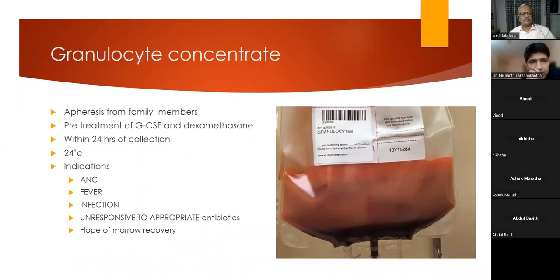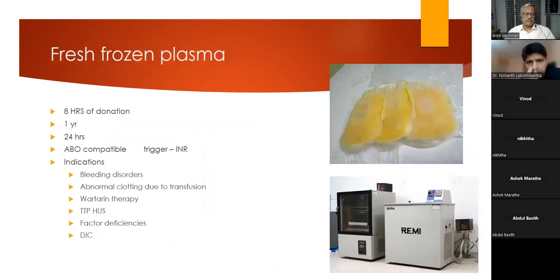Granulocyte concentrates are a very less used one, and I don't think we have this facility in our hospital. It is basically done by apheresis from the family members or blood family members. When they donate the blood, the apheresis is done and granulocyte concentrate is extracted, and pre-treatment of the patient with granulocyte colony-stimulating factor and dexamethasone is given. It should be transfused within 24 hours of collection, and it can be stored at 24 degrees Celsius. Indications are neutropenia, basically, with infection unresponsive to appropriate antibiotics, sir.